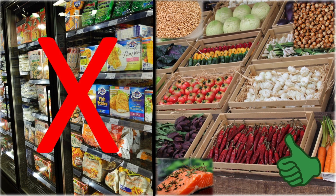But first, I would like to say my main 2 rules when you read a label. 1, don't buy anything that has more than 3 ingredients on the label, because the more you control what you put on your plate, the better, that is the key to success in health. If you have more than 3 ingredients, usually it's a processed food. The closer we are to whole foods, the better.